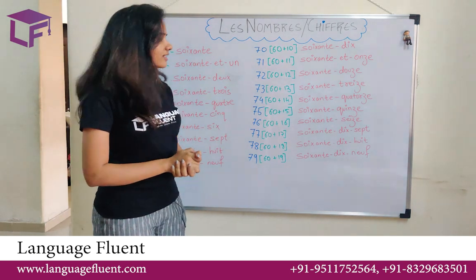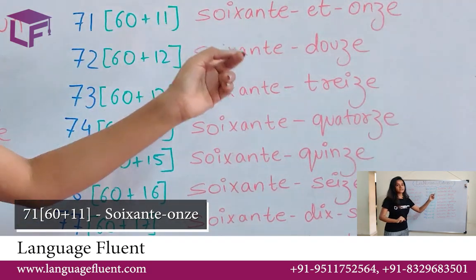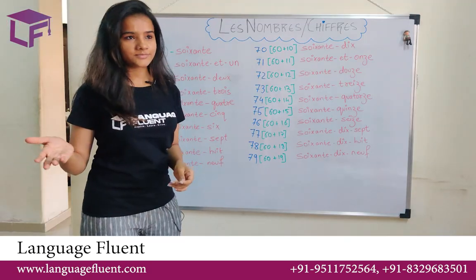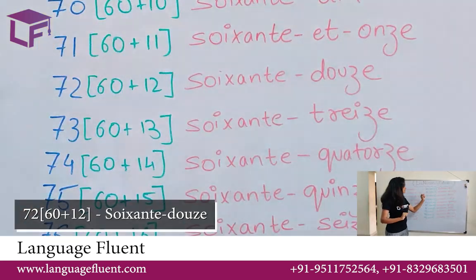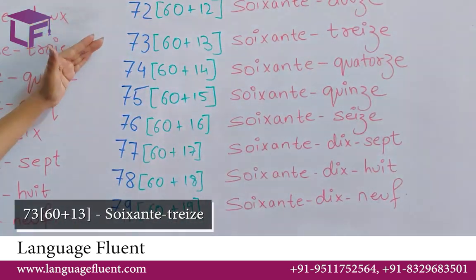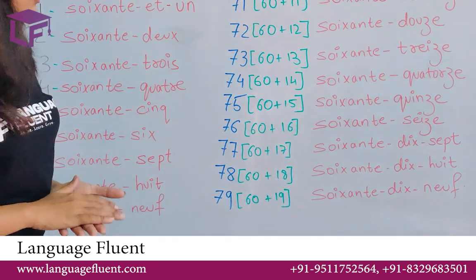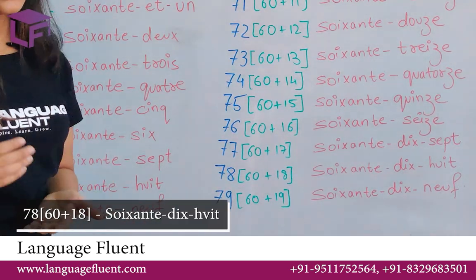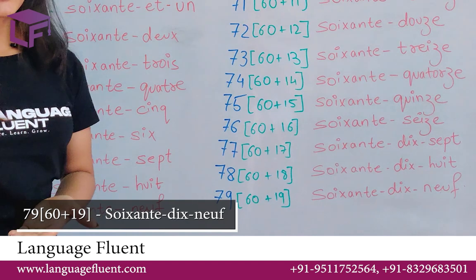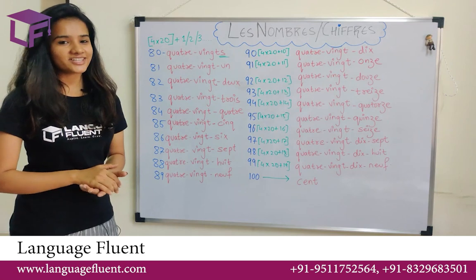70, soixante-dix. To say 71, if you look carefully, I've written 60 plus 11. And don't forget your 'et' principle. So it becomes soixante et onze, 60 and 11. So now we're going to continue from 11 to 19. So 71, 72, 73, 74, 75, 76, 77, 78, 79. Well, it's quite true that you really need to be good at your mathematical skills to learn French numbers.